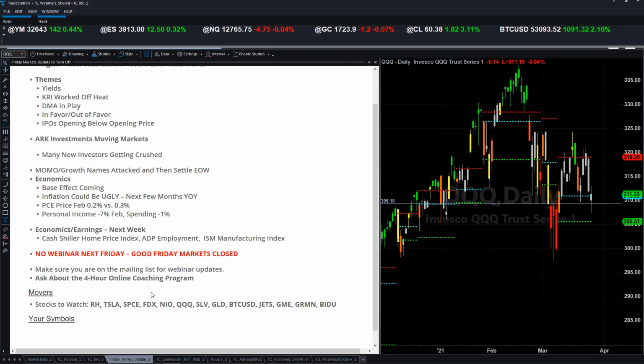Momentum and growth names were attacked, and then they settled towards the end of the week. Already we're seeing the Qs were down about 65 or 75 in the morning as rates spiked. Now it's coming in a little bit. We'll see how that plays out into the morning. I'd expect probably a little bit of a wishy-washy wash down in the beginning of the day again.